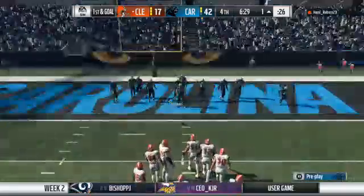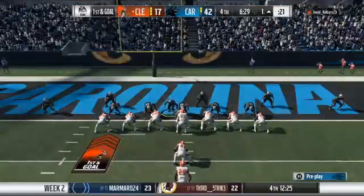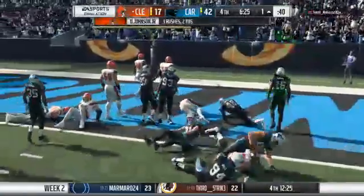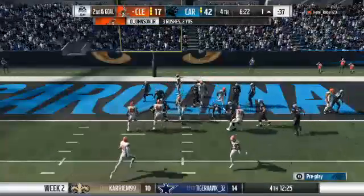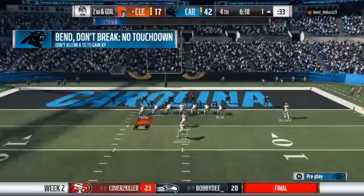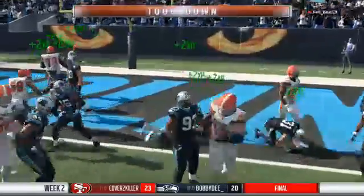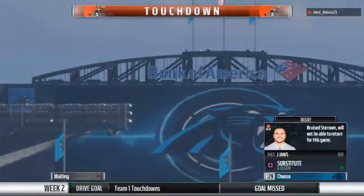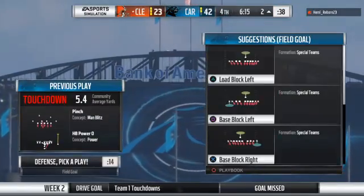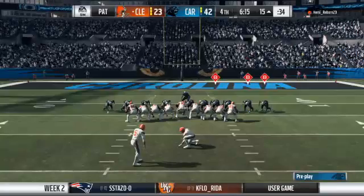So they're operating in the red zone. They come out here in the I. They'll run it with Johnson. And running room scarce here. He's going to be stopped in his tracks at the line of scrimmage. They'll say no gain on the play, and it'll be 2nd and goal. 2nd and goal deep, and he takes this one in for a Browns score. Duke Johnson, his first touchdown here of the new campaign. And the Browns take advantage of field position on the turnover to cash this one in.